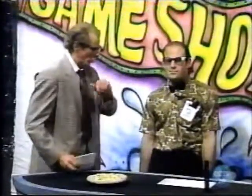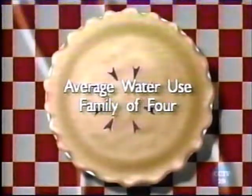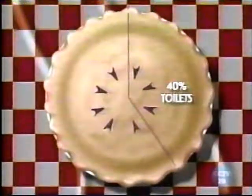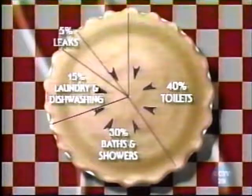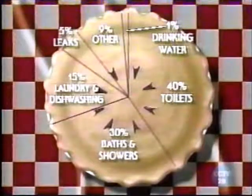All right, now, what you're going to do is tell me how much water you use around the house. Not yet. First, we have some hints in our pie chart. Now, this is based on the water usage of a typical family of 4. The number 1 water use is the toilet, which takes up about 40% of a family's water usage. 30% is for baths and showers. Laundry and dishwashing take about 15%. Leaks can waste 5% or more, which leaves 10% for everything else, including the less than 1% we actually drink.